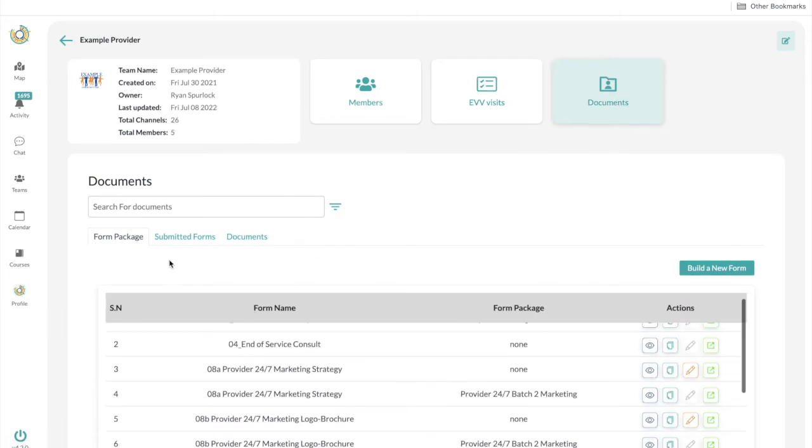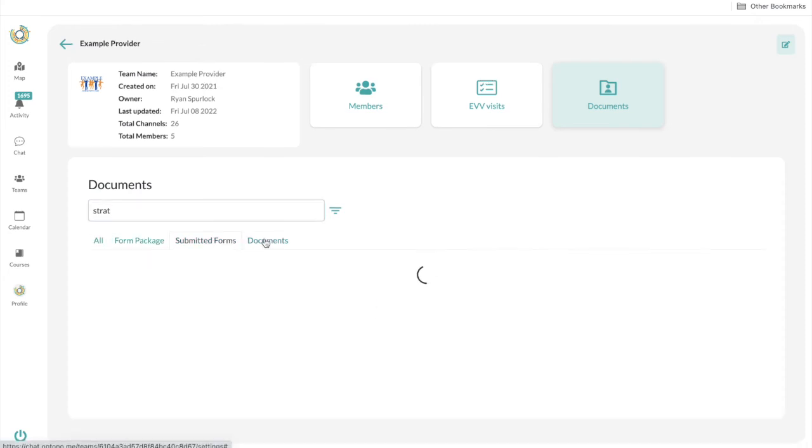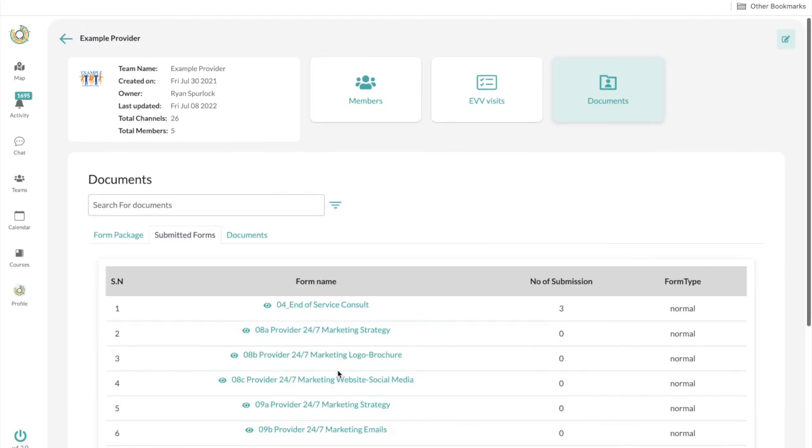The document section is really coming together. You can now view everything in tabs. So you have the entire document section that you can search, such as strategy. You see how I was able to search in real time. Once you have that, you can search for forms that have that name, documents. All right, so documents or any PDF files, images, things like that.